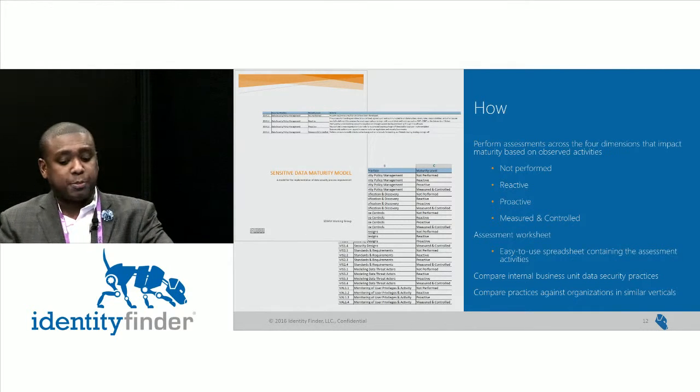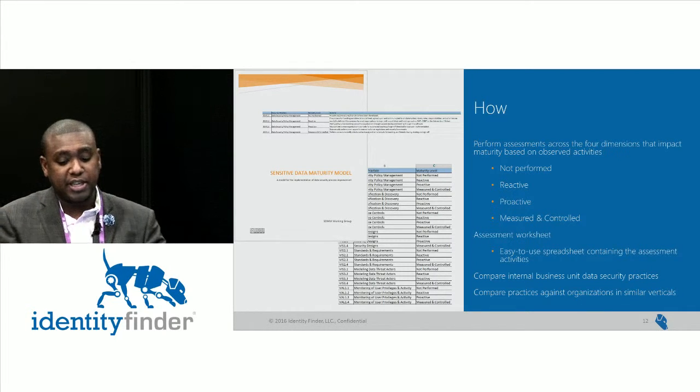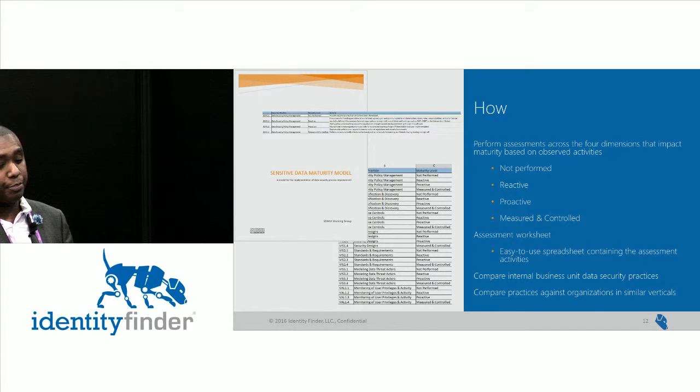So once the assessments are performed, we expect that you'll have high and low watermarks created post-assessment that you can use to map that improvement, and again, serving kind of as a gap analysis tool. And with that understanding of where your data security program stands, you can create a plan to improve based on some of the other activities that are defined in the model.